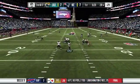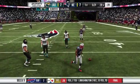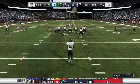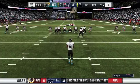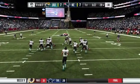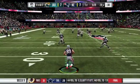On 3rd and long, it's Bortles. And that is incomplete. I think the punter might start to get into a pretty good rhythm here if he keeps getting opportunities. But that's the last thing his team wants to have happen, right? The last thing you want to see is your punter feeling pretty good because he's out there all the time. Yeah, first quarter only, but they're 0 for 2 on 3rd down conversions to start this thing.